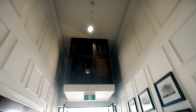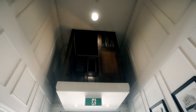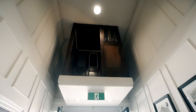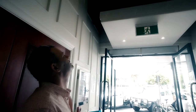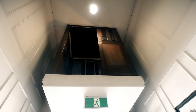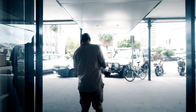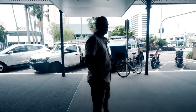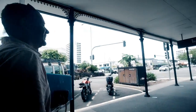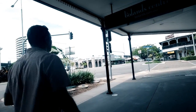Look at that lift, that's a very old one, the first ever in Cairns. You should go in for it. It's made of wood. And I'm pretty sure it's not mechanical, it's cable. You just pull the cable like that. We're going to Orchid Plaza. I think we're on Orchid Plaza, aren't we?